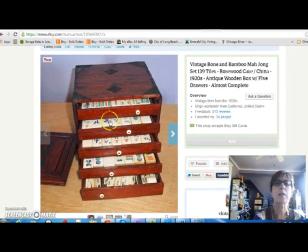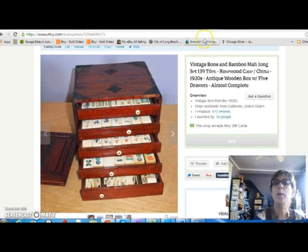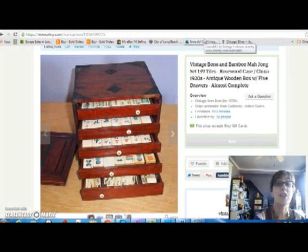Really overpaid a little bit for it because once I got it home and started looking really closely, I realized the box was missing. Like it needs a handle here, and also missing a few of the mahjong pieces. But anyway, it was nice, and I sold it for $99. So I was fairly happy about that, and boy, was that not fun to ship.